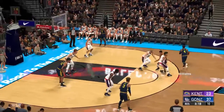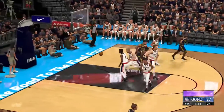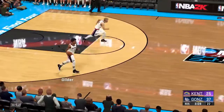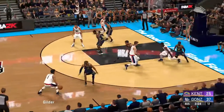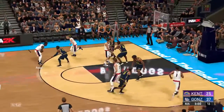Outside, Williams. Here's the floater. He hangs in there and cashes in on the second chance points. Oh, a nice tip in to salvage the points from that missed shot. Yeah, and those second chance points can add up. And if you're the defensive team, it just kills you to give up baskets like that.